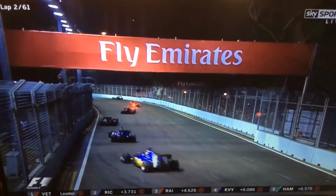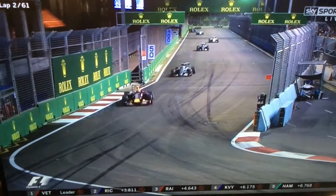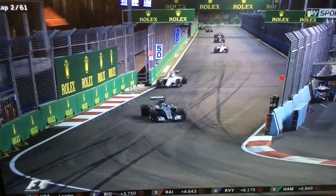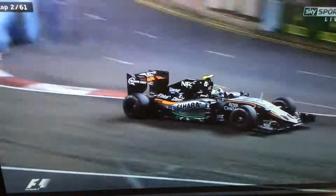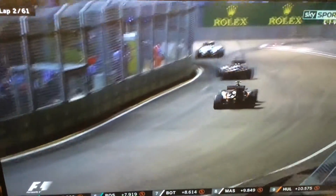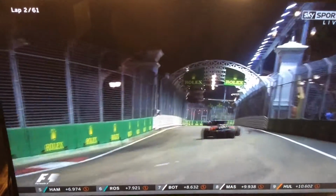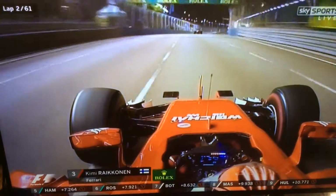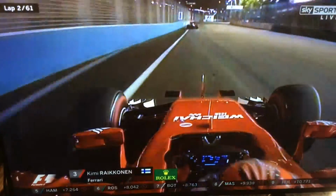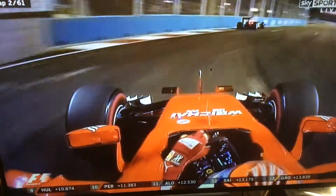Vettel leads from Ricciardo, Räikkönen in third. As you see there, Kimi Räikkönen going through behind the Red Bull. Then comes Danny Kvyat, then the 2 Mercedes of Hamilton and Rosberg, Bottas, and then the Force Indias of Hülkenberg and Perez, who, as you said, Martin, perilously close to each other. After a disappointing qualifying, that would have just put the full seal on the weekend, and they run into the back of each other. On board with Kimi Räikkönen, slightly downhill into turn 14 in the braking zone.